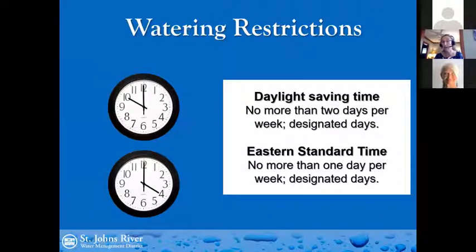So my address is even, so I water Thursdays and Sundays. If your address is odd, it's going to be Wednesdays and Saturdays. So setting your timer up to run on these days will ensure that you're saving water right there. When the times change in November, and we go to Eastern Standard Time, we get 1 day a week. And this is perfectly adequate in the winter time to keep our landscapes healthy. Remember, it's on top of rainfall. So we still have rain during that period.